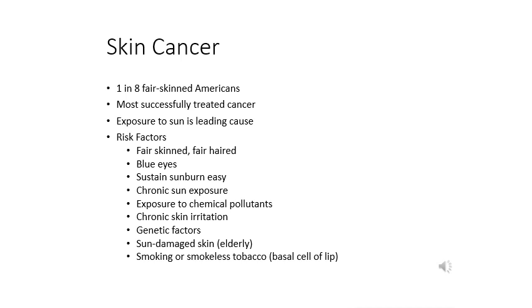If you do have family history of skin cancer, there's a high prevalence of your immediate dependents also having skin cancer. Sun damaged skin, of course, there's a higher incidence in the elderly population because that sun exposure is cumulative, so over the years they are going to have obviously more years of sun exposure. And then smoking or smokeless tobacco, again, basal cell of the lip is especially common with that.